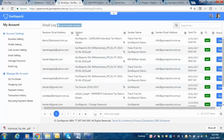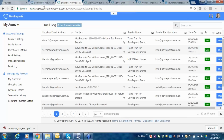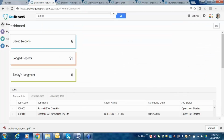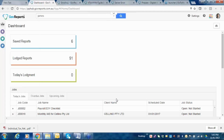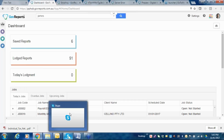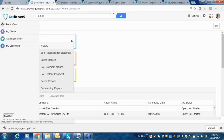And I believe it stays for 3 months. Is that right, Tiana? That's correct. Otherwise, if it's sent from your email, then it will be in your sent folder. But if you send it separately through your email system, you've got to keep a record of it, put it into the client folder, however you deal with it.